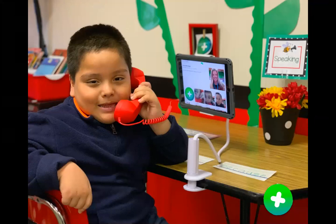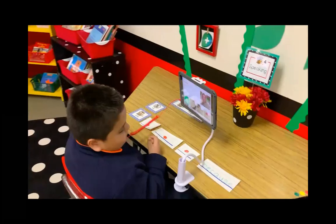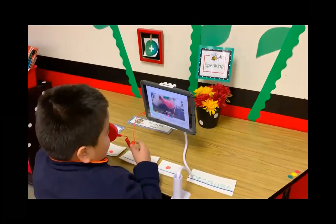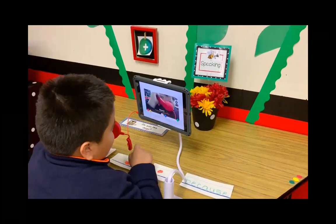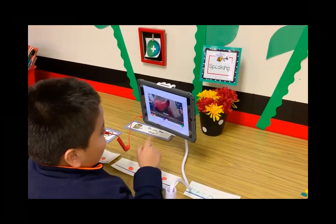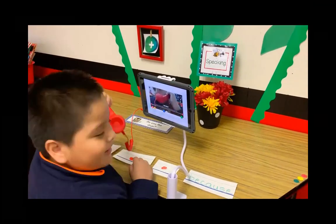Students watch and listen to a video of myself asking them an opinion question, then create an answer in their own video response. Students are encouraged to explain their answers in detail, in complete sentences, and I'm able to go back at a later time to watch students' videos and identify if concepts or language need to be retaught.